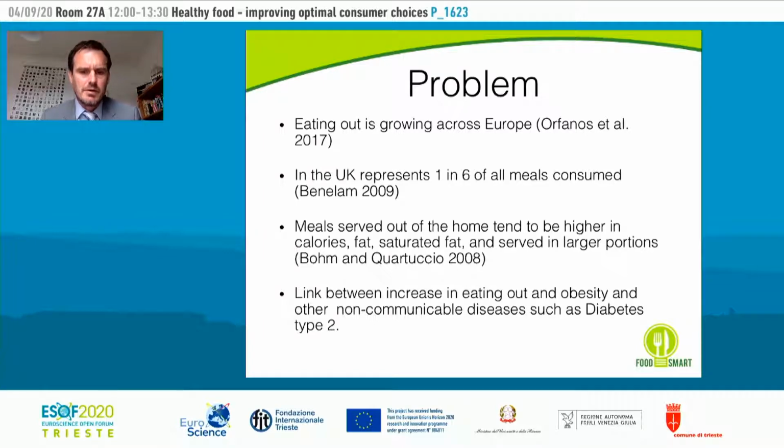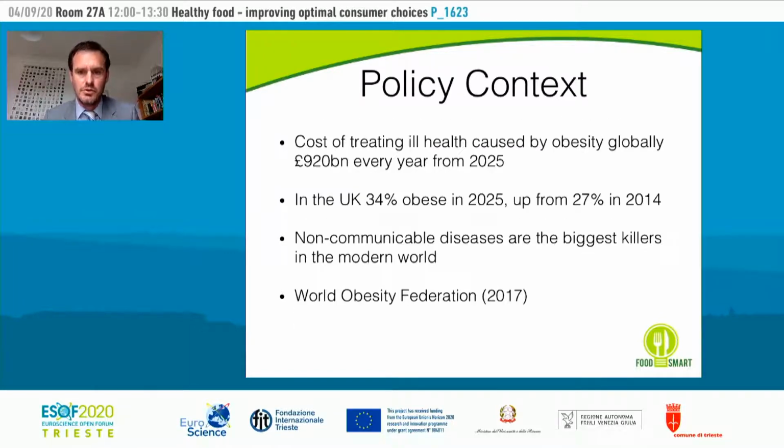There is a clear link between the increase in eating out of home and rates of obesity and other non-communicable diseases such as diabetes type 2. And the societal costs of dealing with these non-communicable diseases go far beyond the economic, but of course the economic is the easiest to measure, and it's estimated to cost £920 billion every year from the year 2025.